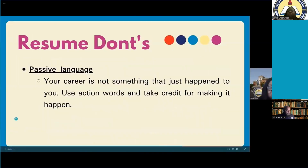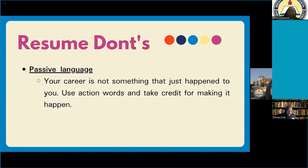Passive language. Your career is not something that just happened to you. So use action words and take credit for making things happen. Employers like to look at applicants as an opportunity to increase their value for their companies. So your resume is the first opportunity to show a potential employer that you would be a good candidate and that you will help their company to grow.